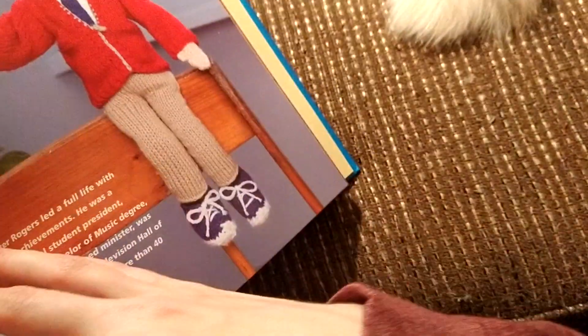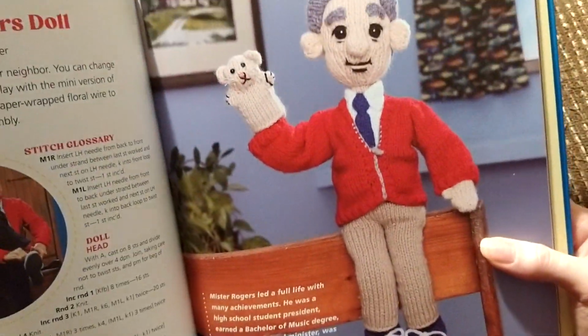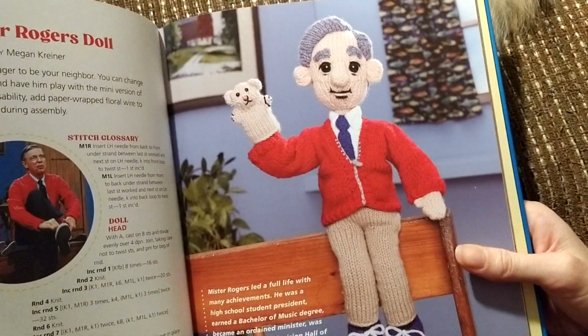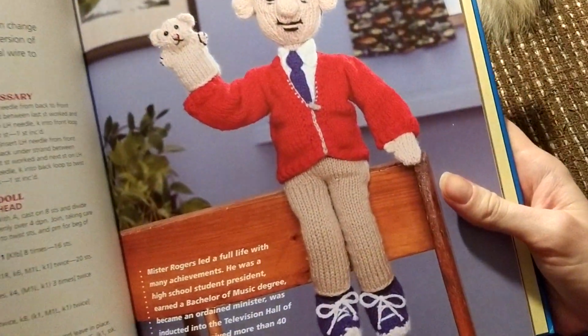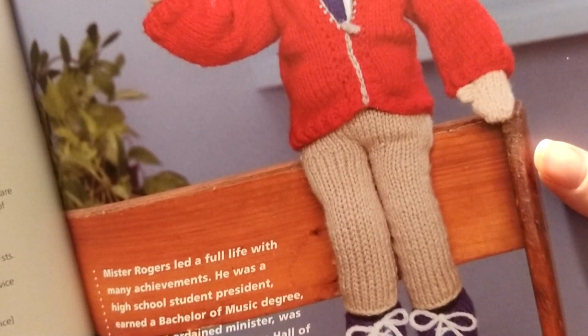That's sweet. Okay, so we got instructions for the fish in the shaker. And then we have our Mr. Rogers doll, which isn't that adorable? So cute.